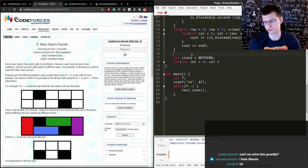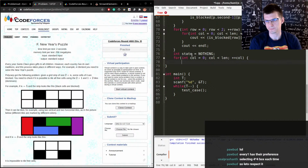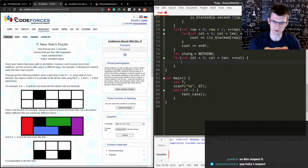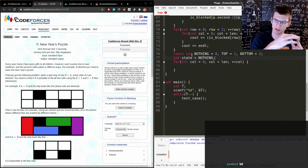DP or greedy now for sure. Let's see. State can be nothing, or up, or like top, or bottom, or both. No, both is impossible. There are three possible states. Initially, it's nothing, because it's not that some horizontal domino passes to the right.